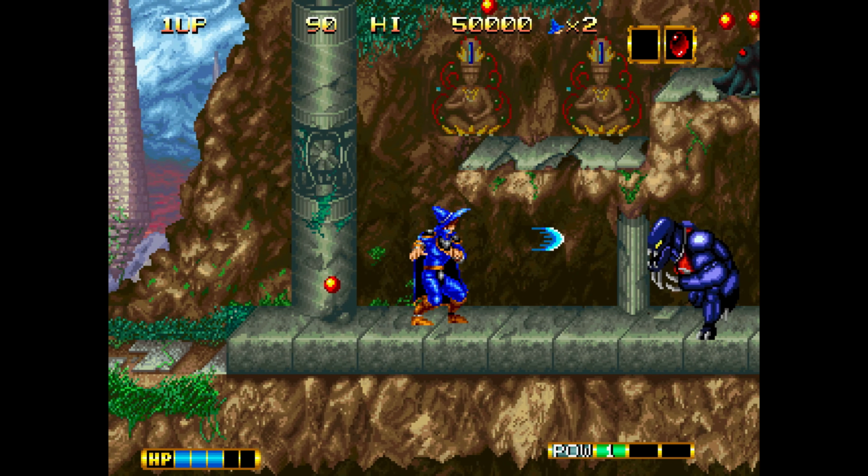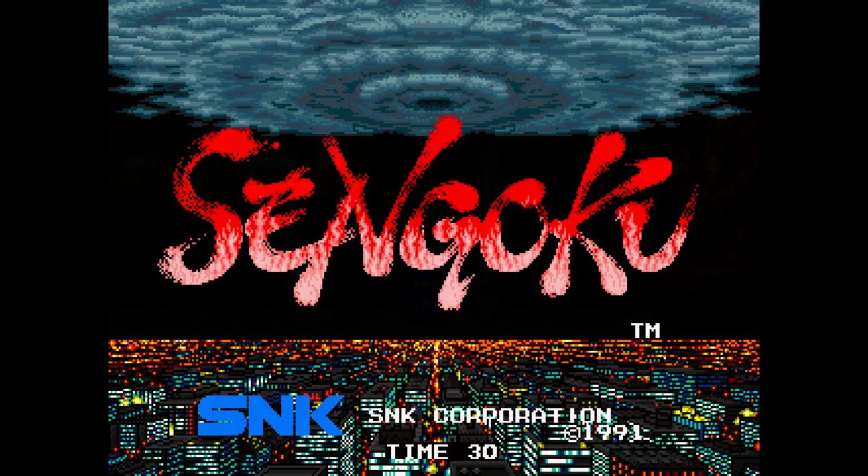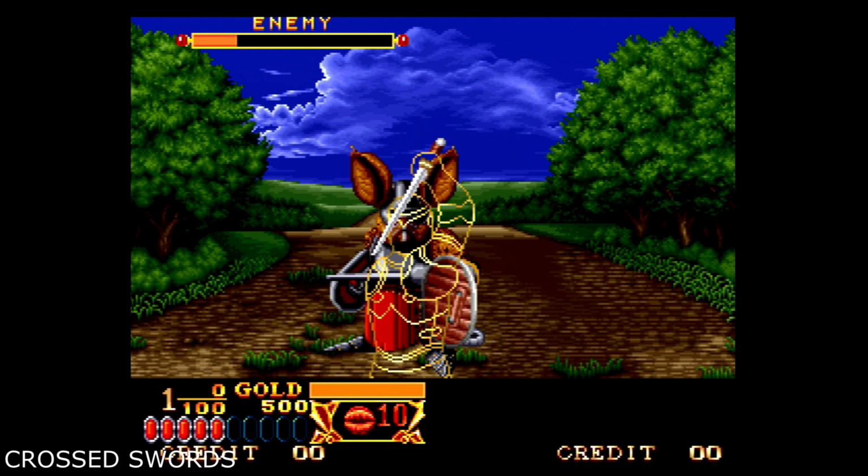1991 is also the year I ink a deal with SNK to bring their Neo Geo arcade games to the PC Engine and TurboGrafx. There will be Magician Lord on the TurboGrafx. Sengoku will see a port. I'll even try and get Cross Swords on our platform.